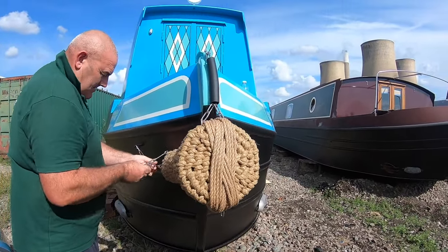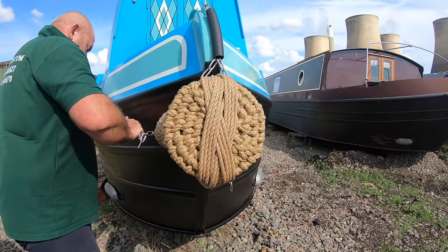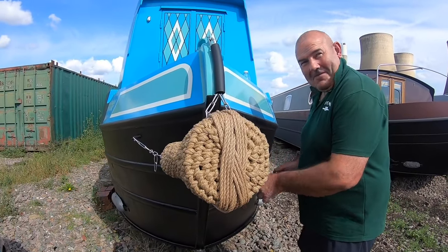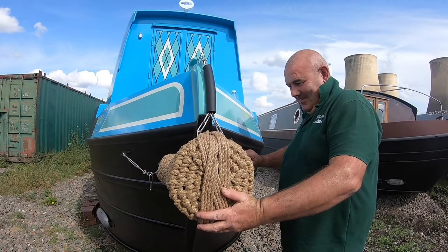We've had Andy and Katrina from AJ Fenders make the stern and bow fenders for the boat. Brilliant couple, we had a right laugh. I've never used a quad. Not a bad thing, is it?